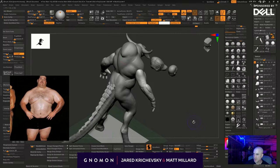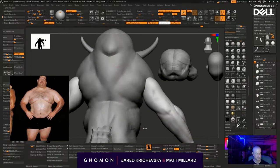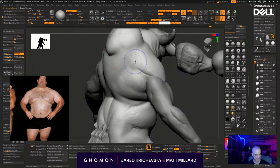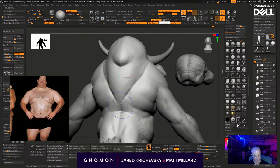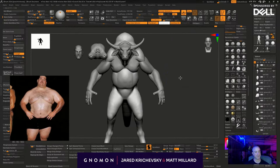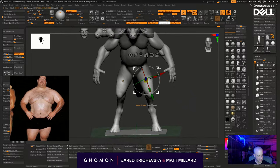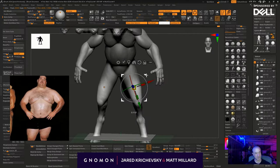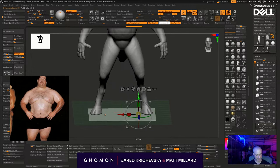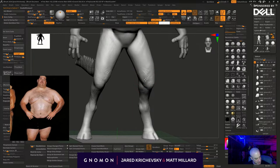Needs a reference of like some loggers, you know what I mean? I feel like the legs need to be longer. Keep messing with it. That feels about right. A little more. And then at some point, I should probably look up what hooves look like.